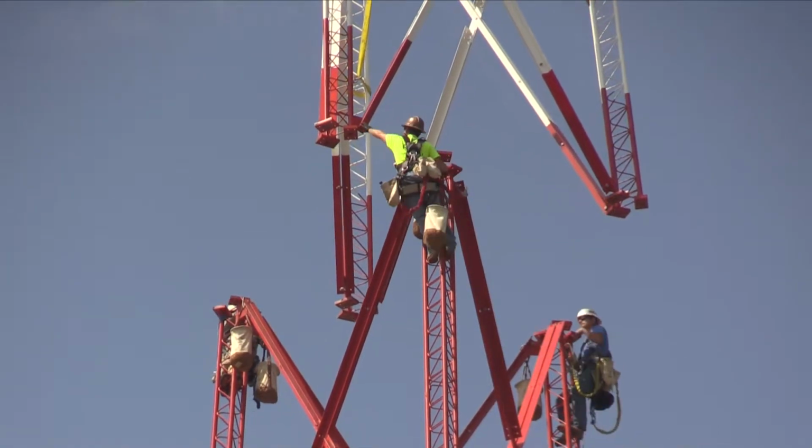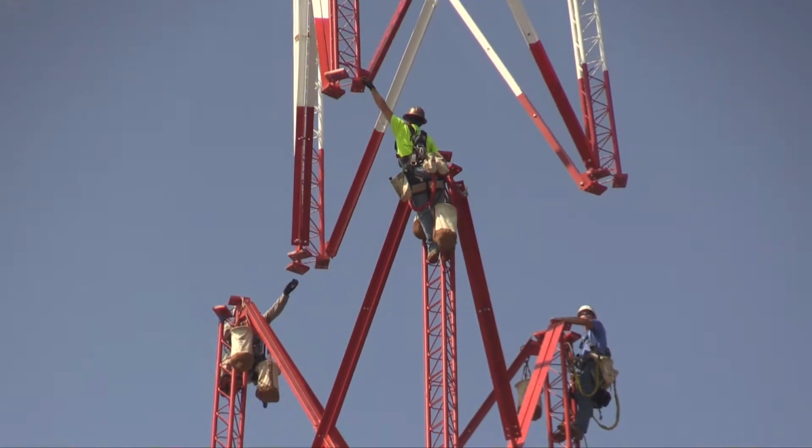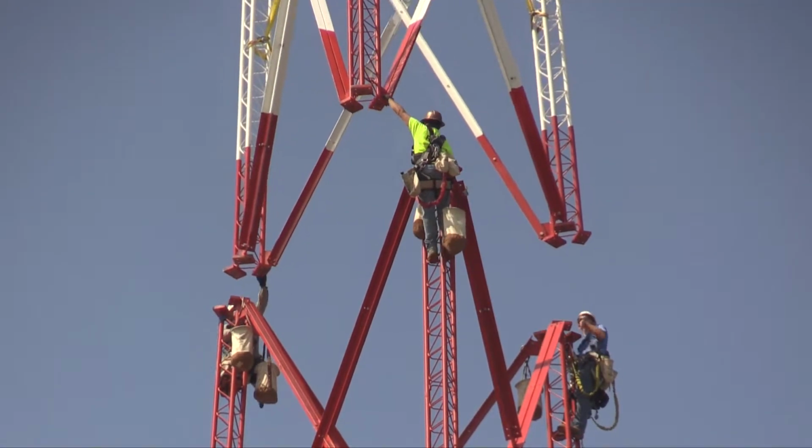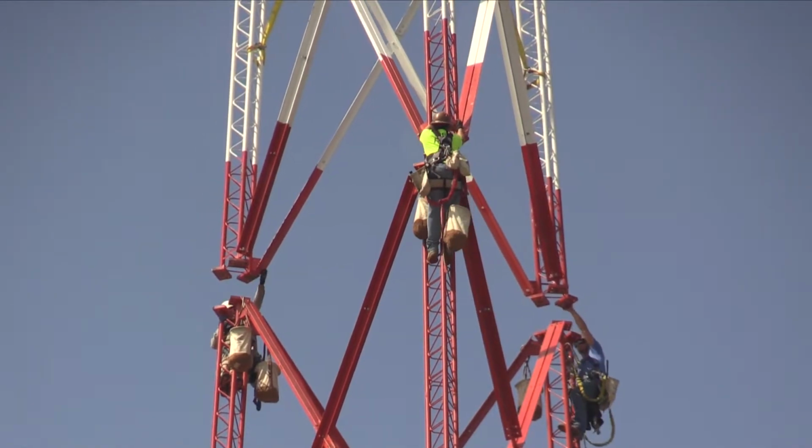Yeah, it's cooler in temperature because the wind's blowing up there. All these buildings down here block the wind. So it's a lot better up there to me. I could take a nap up there if I needed to.